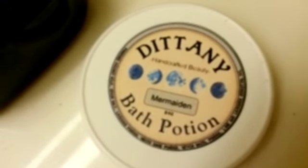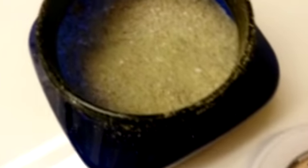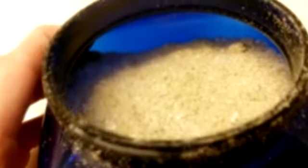But the bath potion is just a powdery mix, which is kind of all over the place right now. Looking at it right now, the pieces of salt look like little flakes of selenite, which is really cool. So this is powdered coconut milk, Epsom salt, organic powdered lavender, organic powdered witch hazel, organic powdered white sage, lime, and lavender essential oil. The description says, a bath powder fit for a sea goddess.